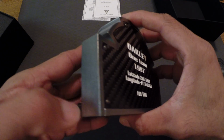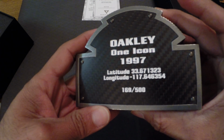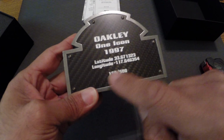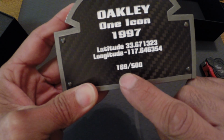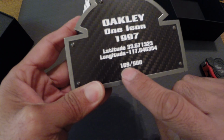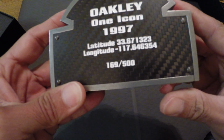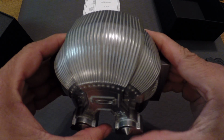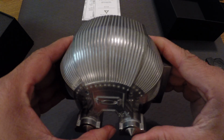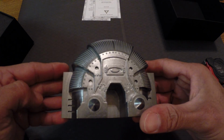And let me show you the back here. This is what makes it very unique as well. See right there, Oakley One Icon 1997. It's got the longitude and the latitude there, and on the bottom, right there, it gives you the number. This is 169 out of 500. It is considered a low serial number, but at this point, I really didn't care if I had number 499 or 500. I just wanted to get a hold of one and have it in my collection.